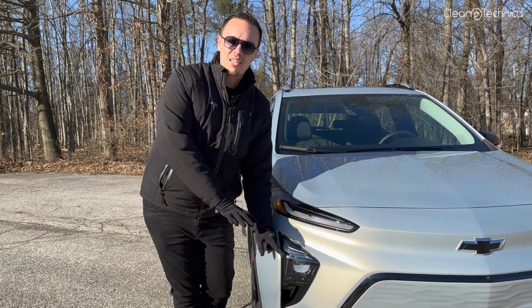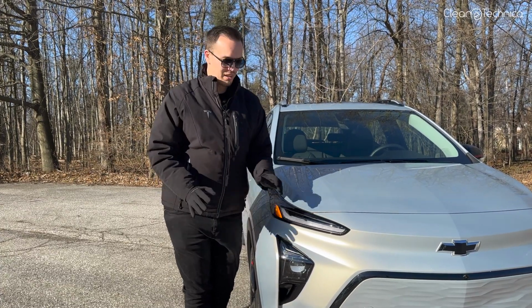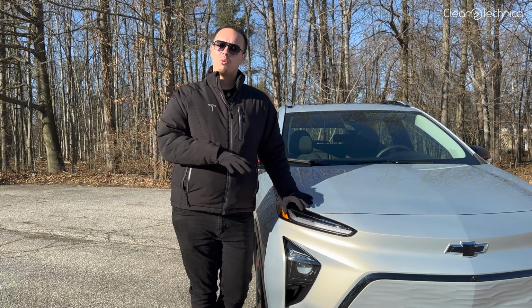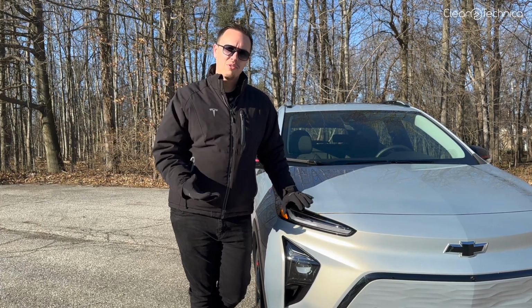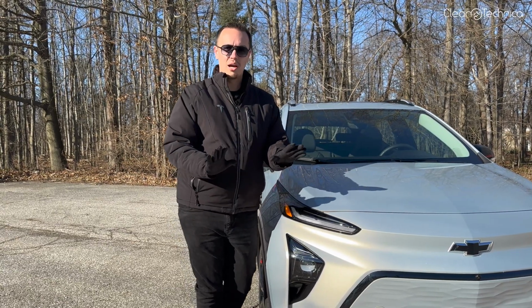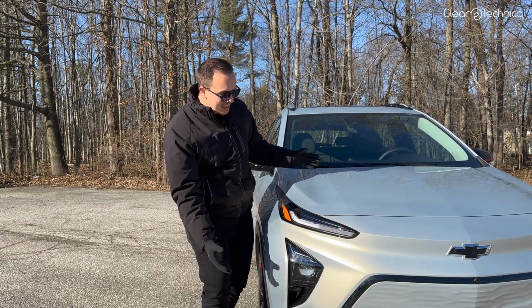One downside of these lights is that we've noticed they are angled down a little bit further than we think they should be. It could be a safety concern. Through our research, we found out that other owners have experienced that as well, but I do believe that these LED projectors can be angled up. So just bear in mind, that is one of our dislikes, but overall, we really like how the front end of the EUV looks.